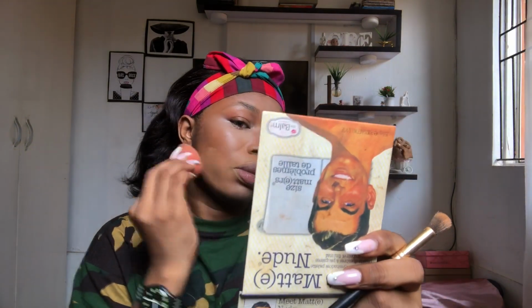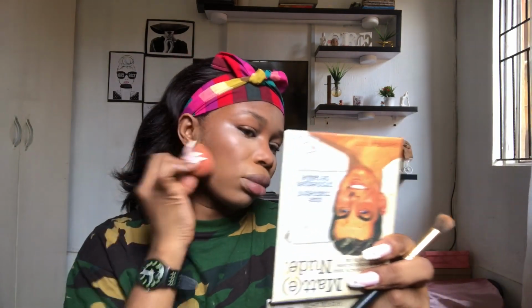After this, I'm going to use my beauty blender again, put it in my foundation, just dab it on my skin, make sure it's blended. Okay, sorry, my mirror. See, I'm slightly patting it on my contour because I don't want my contour to completely go off. Work it. See? Slight pat.